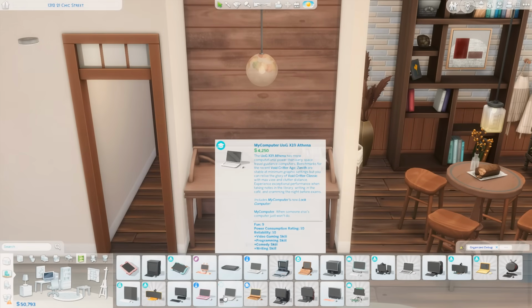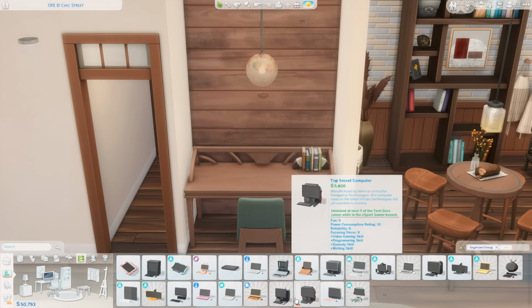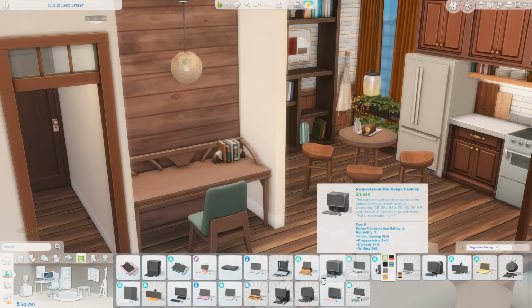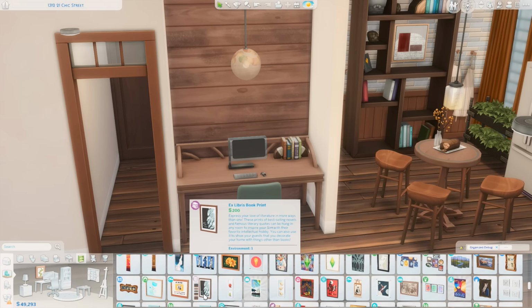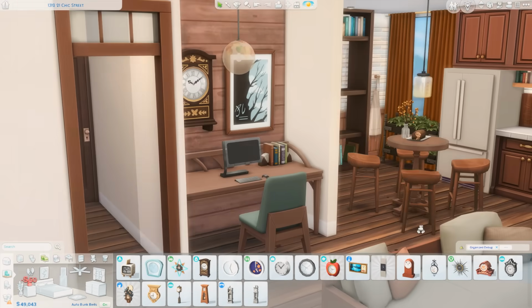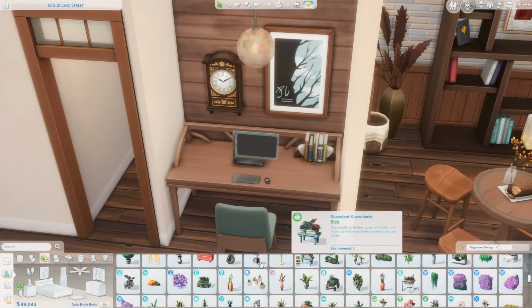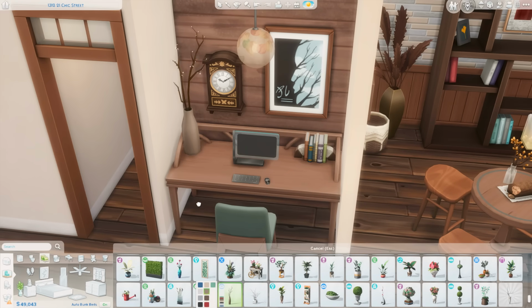I, of course, already have the backsplash that I wanted in this area. We have the beautiful lights, some books, and we're picking out a PC. I don't know why I have so much trouble picking out which PC to put in a space. I felt like a laptop or something more minimal would look nice here, so I ended up going with this sort of futuristic looking computer that is see-through on the top. I believe that's from Get to Work, and then I just got a couple of pieces of artwork up here as well as a clock, and we're gonna get a plant.